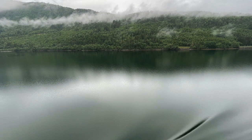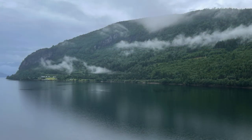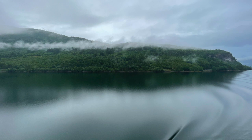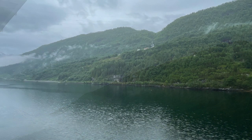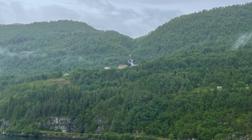This was a port that was just beautiful for the sailing from every side of the ship. So our balcony was on the starboard side of the ship, but we got a good view when we went up on the deck as well and walked around and got these pictures and videos. Stunning views. It's nice to see the tiny little images of cars on the small amount of roads going around the little houses on the way in.